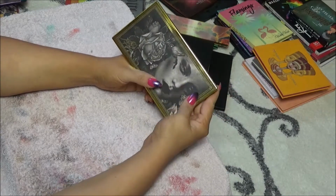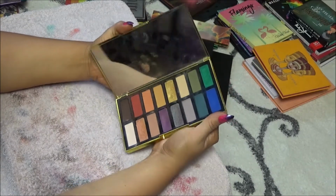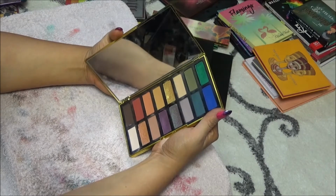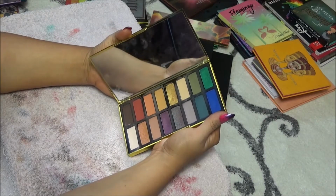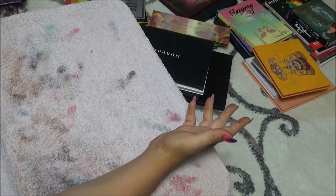The artwork is so pretty, and I do love the palette itself. The eyeshadows work really nicely, but the shimmers are kind of lackluster. The mattes are all right. It's just okay. It's not my favorite Kat Von D palette.